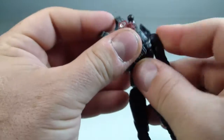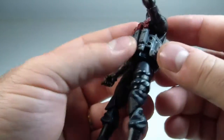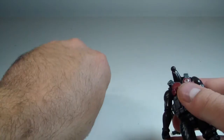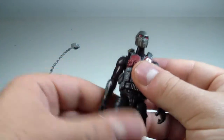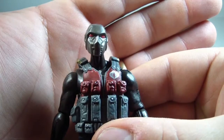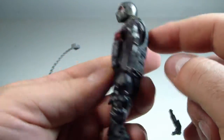But his Tac Vest looks pretty good on him. You can definitely use this guy, army build him if you so choose. And I think the helmet looks good. He looks pretty intimidating with the helmet on. I really dig this Web Gear Tac Vest. Looks really, really good.